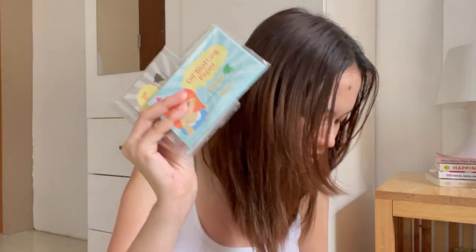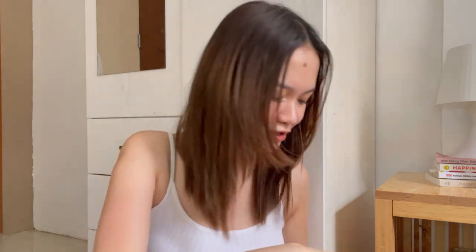Next is, I also have these oil blotting paper. Basta ka nang pangtanggal bitaw og oil sa imuhang face. I bought 4 because 2 is for my boyfriend and 2 is for me. This is for you and this one is for me. Oily face mong good to siya, and ako oily face ko pero mas oily face din siya.